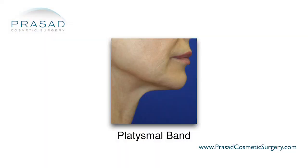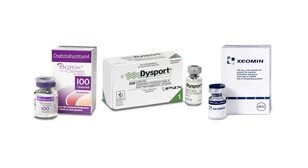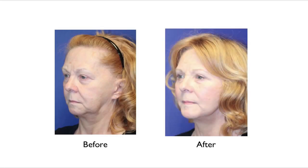Another issue which is not addressed by facial liposculpture and Kybella is the appearance of platysmal bands. The platysmal muscle starts at the base of the neck and runs up the sides of the neck all the way to the chin. Platysmal bands can be addressed with neurotoxins such as botulinum toxins in Botox, Dysport, Xeomin, and Juvederm. If there is also significant skin laxity, then a neck lift is also an option.